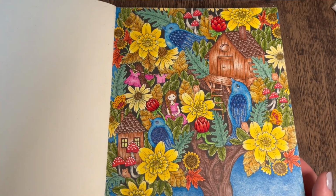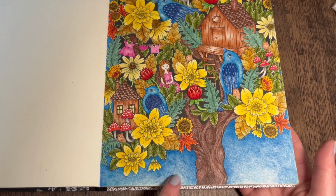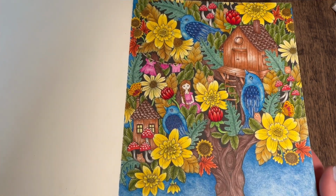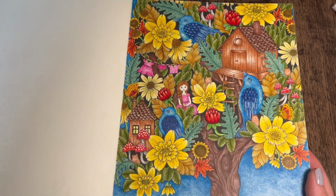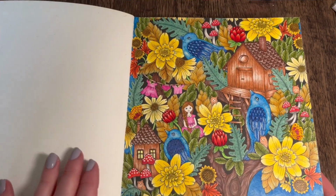I don't know if it's all the different colours in it, the texture down here that I left in. It's just very vibrant and I just love it. I love the little roofs on the houses as well, the shading in that and the wood. I just still love it.